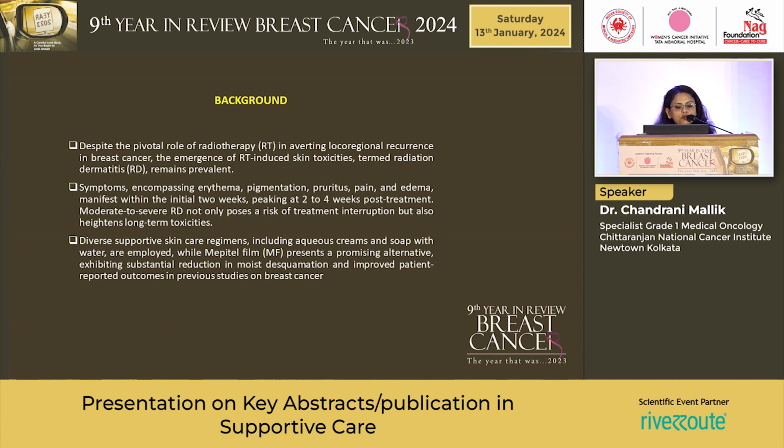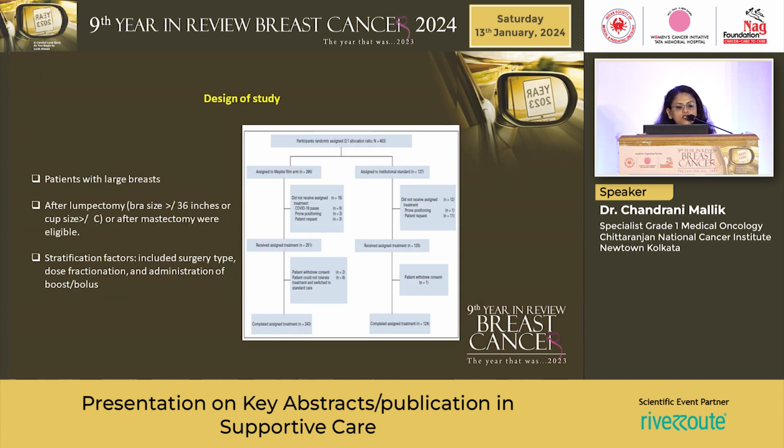So how are our supportive care regimens? They are mainly aqueous-based creams and soap with water. However, we have seen that this Mepitel film has presented a promising alternative, exhibiting substantial reduction in moist desquamation and improved patient outcomes. The design of the study is as follows.